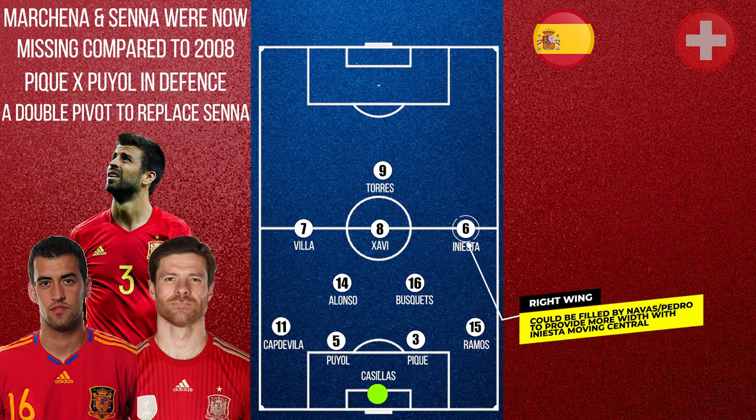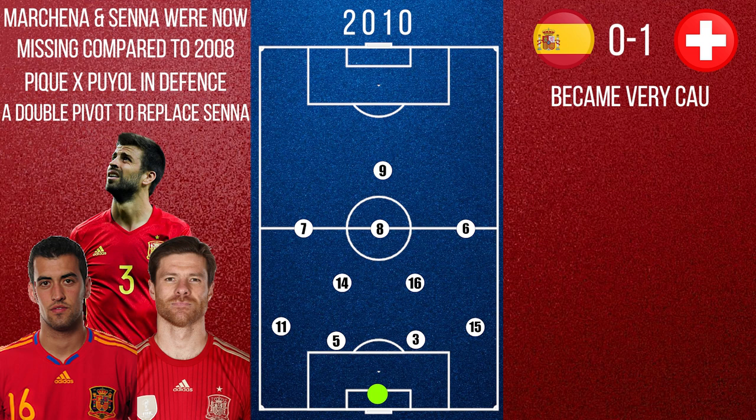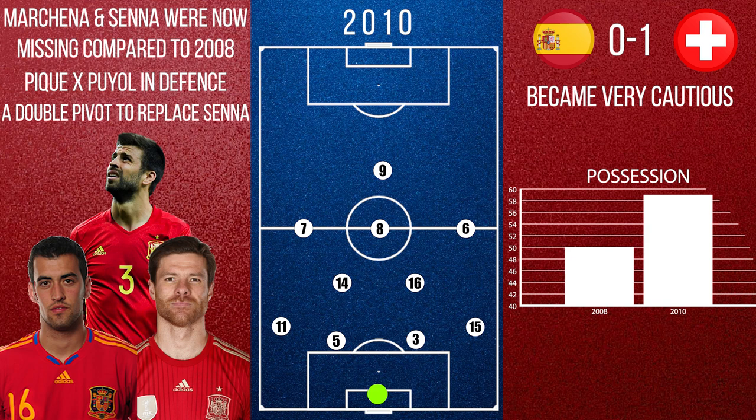Spain actually lost their opening match of the tournament, immediately putting them on the back foot, so they had to be more cautious and played much less expansively. They switched to an even higher possession style, with players in much closer proximity in case they lost the ball, and their possession rose from 50% in 08 to 59% in the World Cup. This led to Spain scoring just 8 times in 7 matches to lift the trophy.